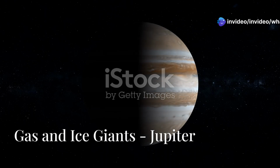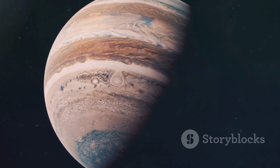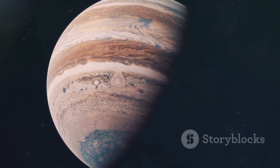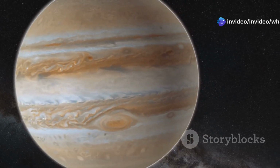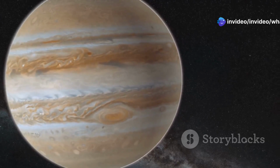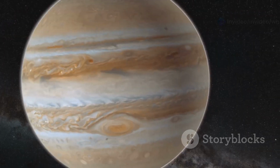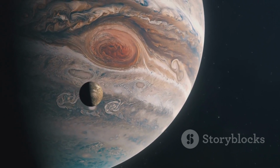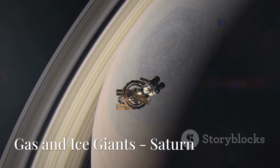Jupiter, the 5th planet from our Sun, is the largest planet in the solar system. It's mostly made up of hydrogen and helium, giving it its massive size and gaseous nature. And let's not forget its most famous feature, the Great Red Spot, which is actually a giant storm that's been raging for centuries. Plus, Jupiter has over 90 moons orbiting it, making it a true giant in every sense.